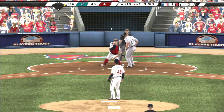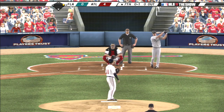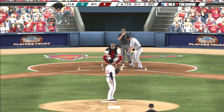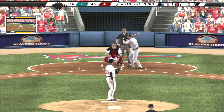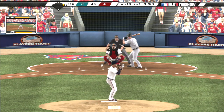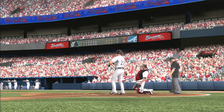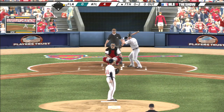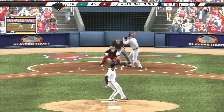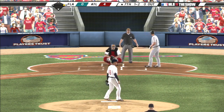A changeup to start things from Jurgens, good for strike 1. And no stolen bases for these guys just yet. But you can credit that mostly to the fact they haven't had many guys on base. And that's swung on and fouled straight back. He's set, now the pitch. Good job of holding up on the low ball there, and it's 1-2. And he may just be biding his time over there at first before he's set loose.